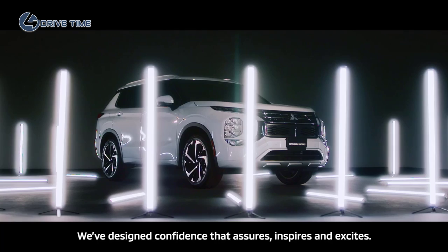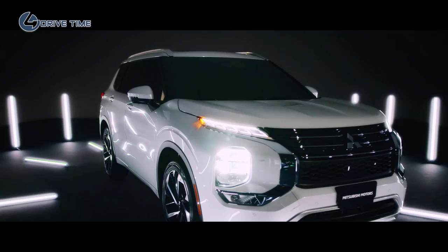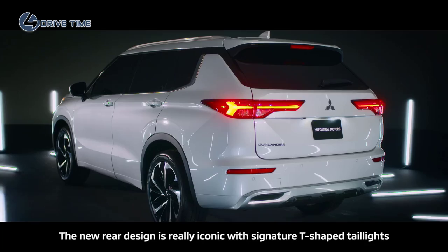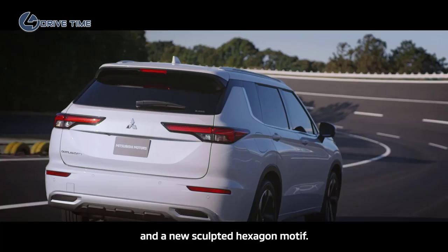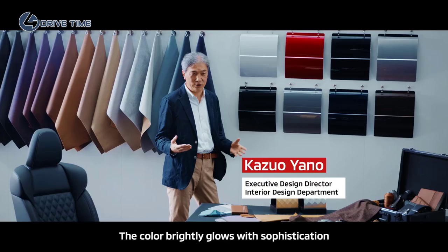The next generation front face evolves, wider and more dynamic. The feeling of protection and presence is multiplied. The deeply sculpted side reveals a core of solidity and at the same time gives it a dramatic look of distinction. The new rear design is really iconic with signature T-shaped tail light and the new sculpted hexagon motif. Our new idea also means a choice from our original diamond car series. The color brightly glows with sophistication and adds depth to the striking styling.